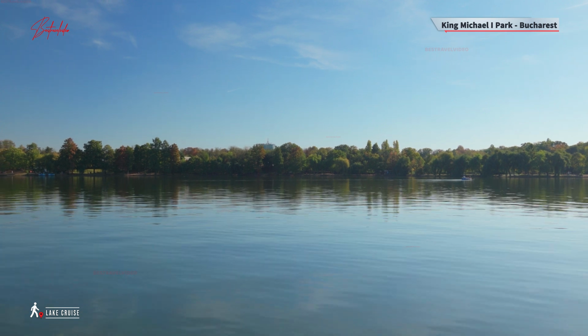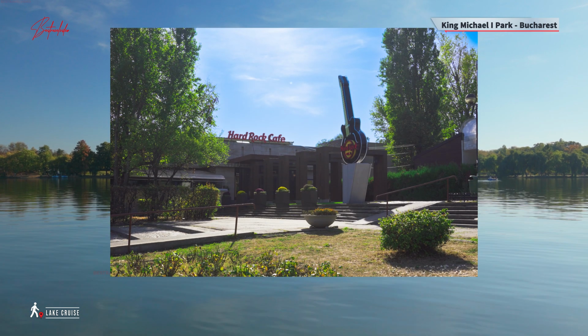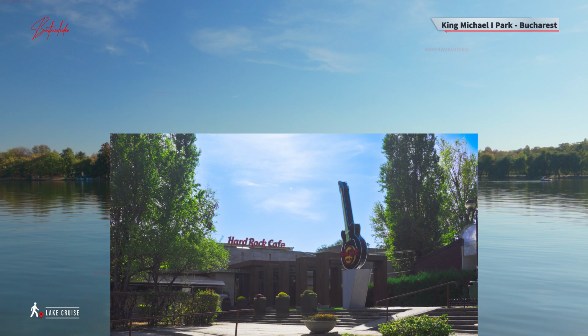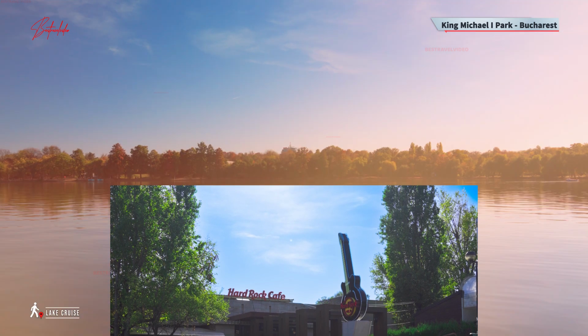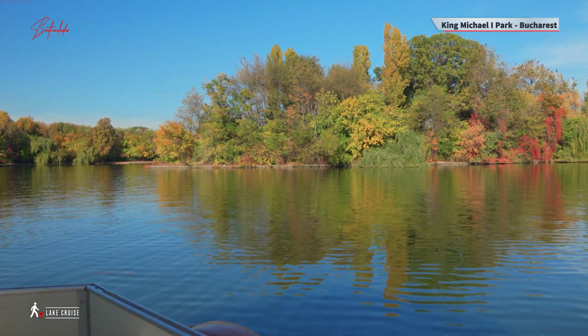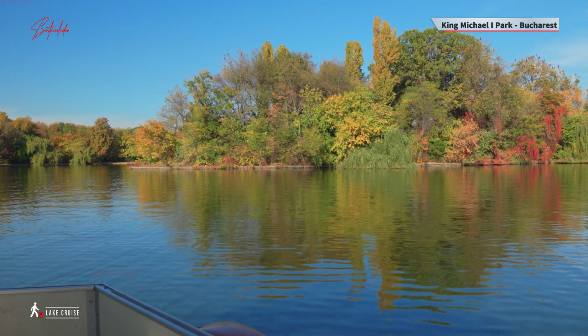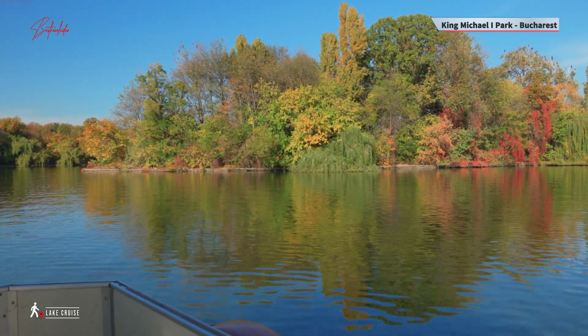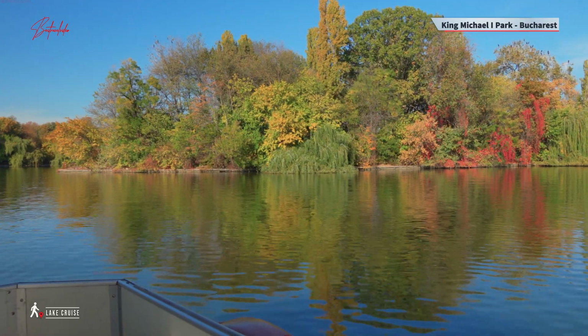For music enthusiasts and food lovers, the Hard Rock Cafe Bucharest is a must-visit destination within Herăstrău Park. This iconic establishment combines the vibrant energy of rock and roll with a delectable dining experience. As you step inside, you'll be greeted by an impressive collection of music memorabilia, including guitars, costumes, and other artifacts from legendary musicians.